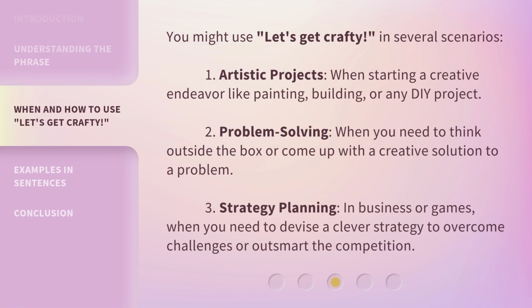You might use "let's get crafty" in several scenarios. 1. Artistic projects. When starting a creative endeavor like painting, building, or any DIY project. 2. Problem solving. When you need to think outside the box or come up with a creative solution to a problem. 3. Strategy planning. In business or games, when you need to devise a clever strategy to overcome challenges or outsmart the competition.